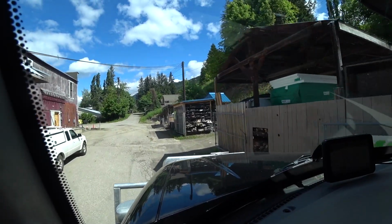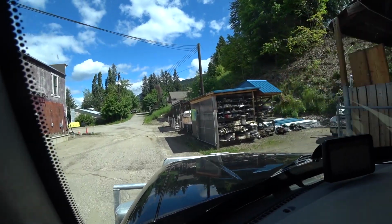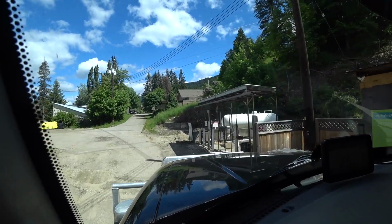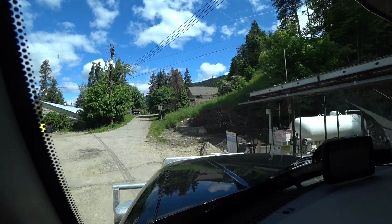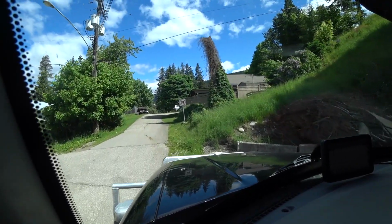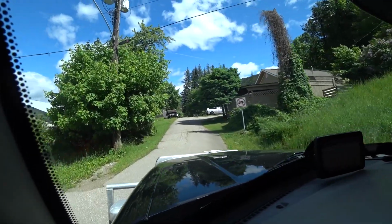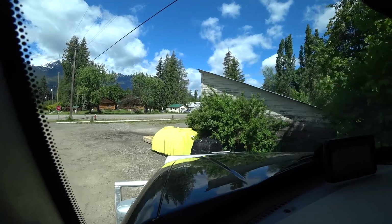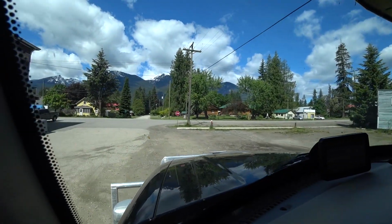So this is the lumber yard right here I want to deliver to. Nice, lots of room here too. They need the chipment. Normally this is filled in lumber here as well. So I'm just going to center myself right here.